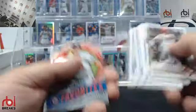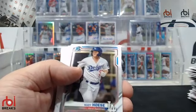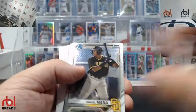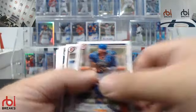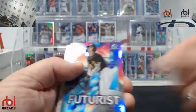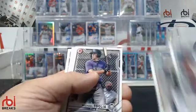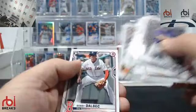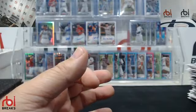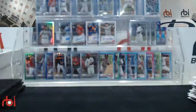Paper, Luis Garcia, Rookie of the Year favorites for the Nationals. Cody Hosey and Ismael Mina for the Padres, first Chrome. De La Rosa, first paper for the Nationals. Robert Hassell, futurist insert. Brujan and Adley, Chrome. And finishing up with paper. All right, that does it for the break.